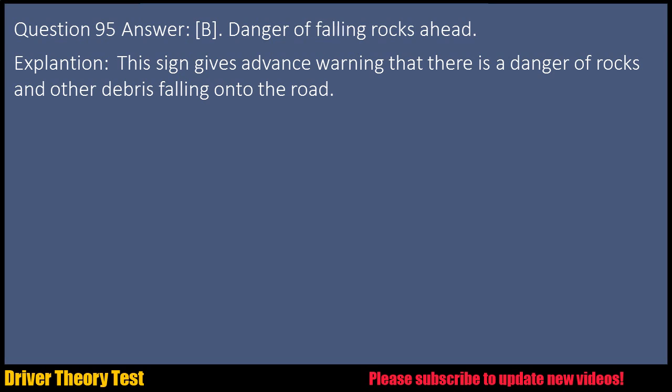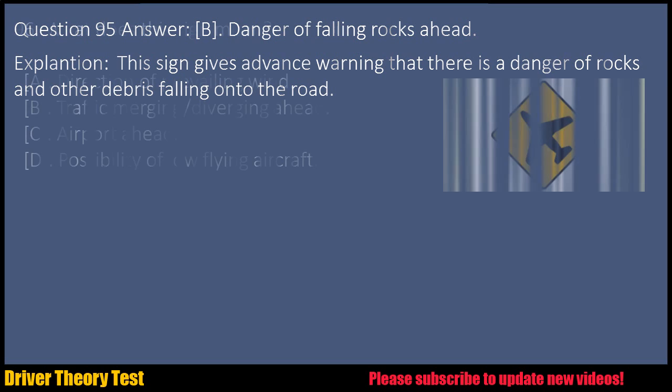Question 95. Answer B. Danger of falling rocks ahead. Explanation: this sign gives advance warning that there is a danger of rocks and other debris falling onto the road.